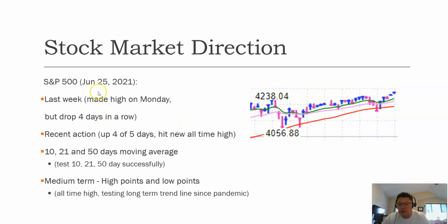S&P 500 a week ago suffered 4 days down, and that looked pretty bearish. And then this week, it kind of followed the Nasdaq trend, which is trending upward. So it was able to go up 4 or 5 days this week, and also hit an all-time high. So another quite bullish indicator.